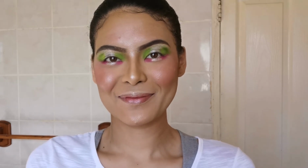Okay, now that that's somewhat sorted, I'm gonna go off camera to do a wing, mascara, lashes, and then I'll be right back. Okay guys, I'm back, lashes are on, now it's time for lips. Seeing that this is holiday theme with pinks and greens, it would only be fitting if I finish this look off with a red lip.